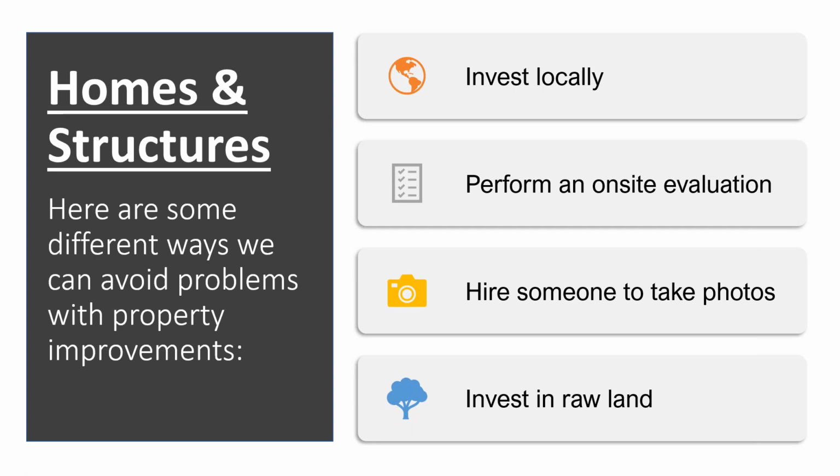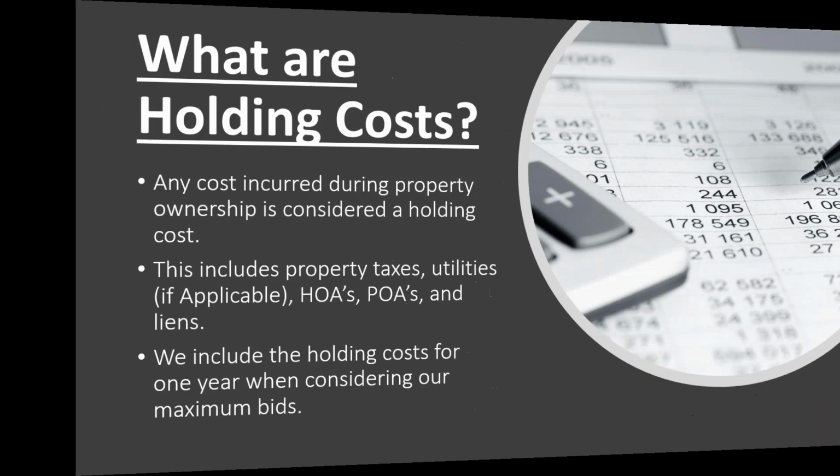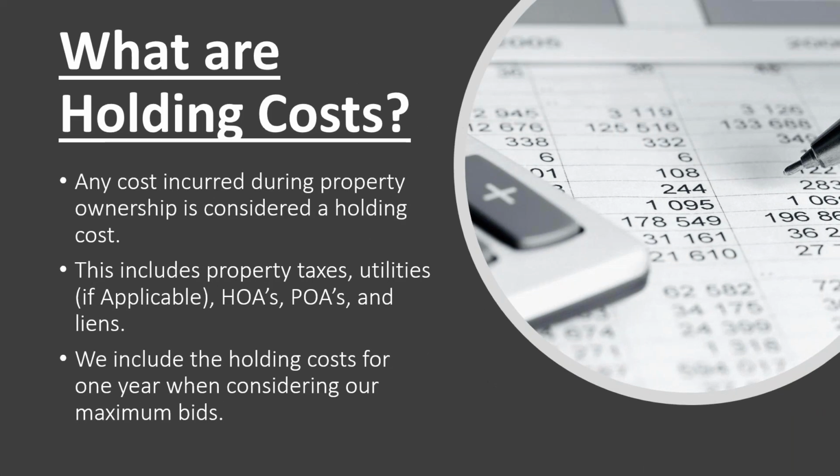Other ways that we can avoid problems here. I mean, the on-site evaluation is an important tool in helping us avoid mistakes and problems that we could make if we're talking about structured properties. Are there other ways around that, of course? Yeah, really the most important thing is we just perform that on-site evaluation. Don't buy a structured property sight unseen.